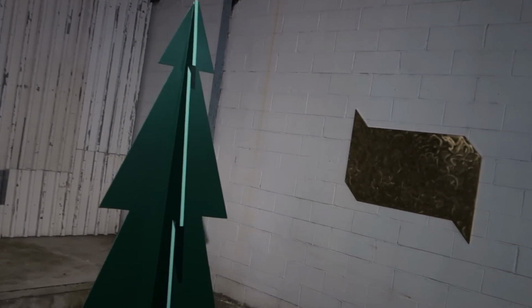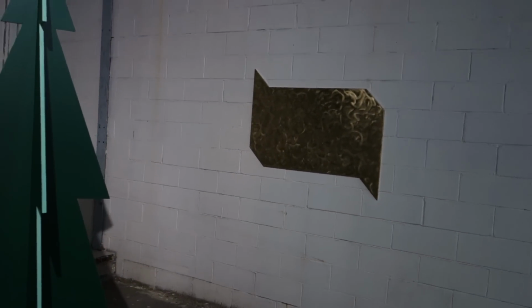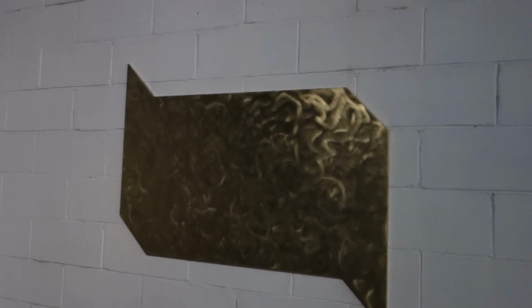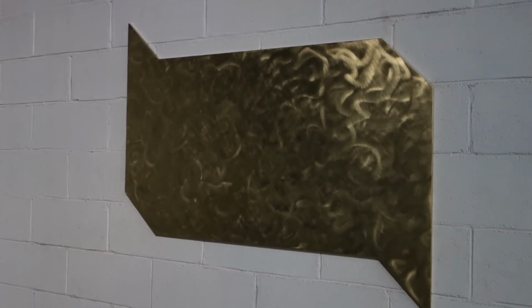They've got a couple of pieces out here in the sculpture garden. This is Untitled, Bas Relief Number 2, 2017, brushed brass, 50 by 41.